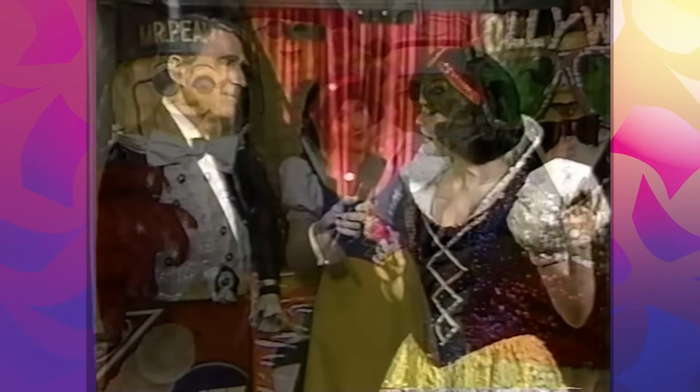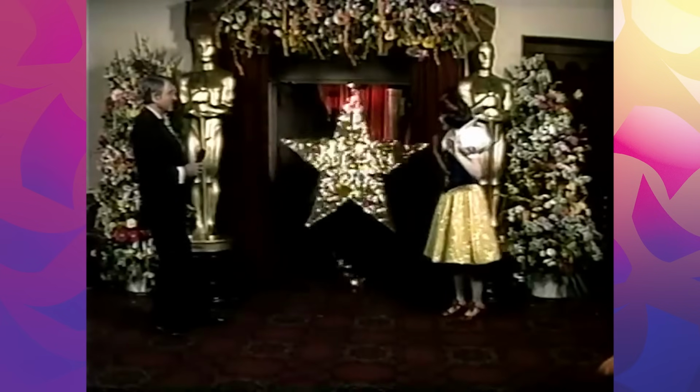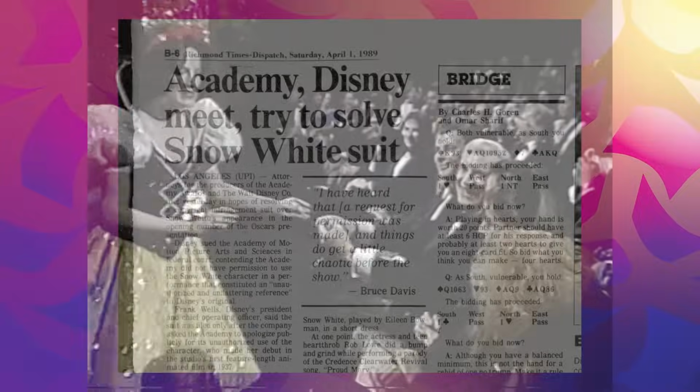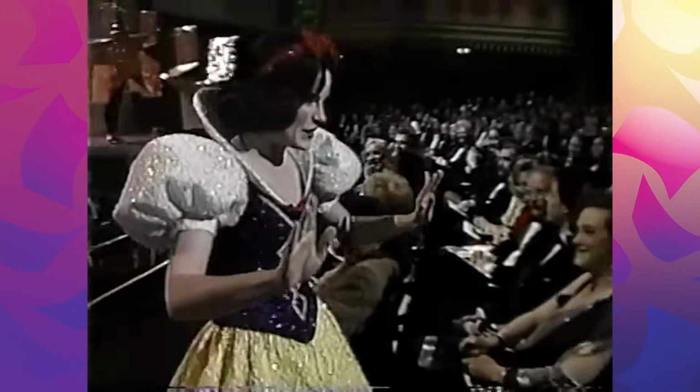It's a really cute costume. I like the Snow White costume a lot. He brought them right to the Oscars and put it center stage. And well, the rest is infamy. Disney was not in on the joke. They did not know that this was happening. And so they sued the Oscars. They sued the Academy. They sued Alan Carr, effectively ruining his career forever. But for one beautiful unofficial moment, we had Snow White and Rob Lowe singing this.